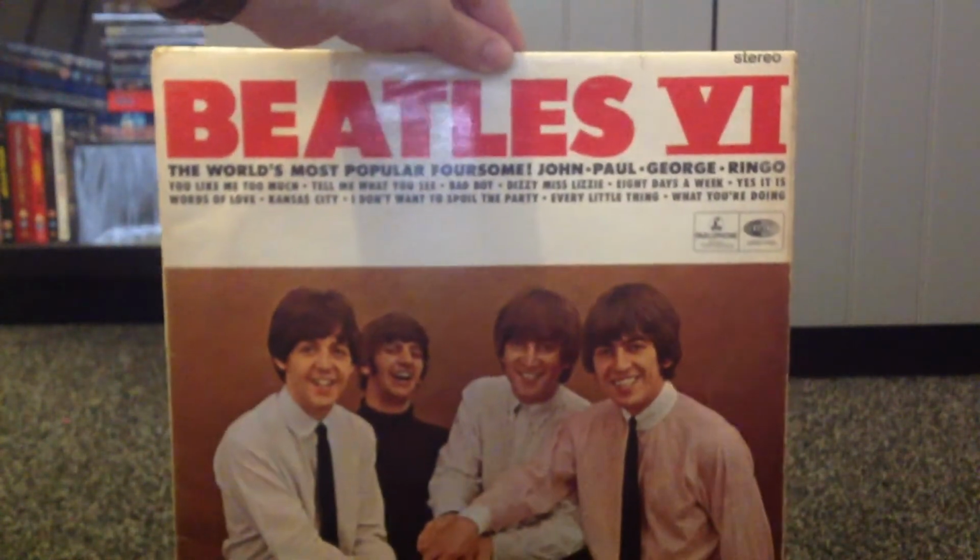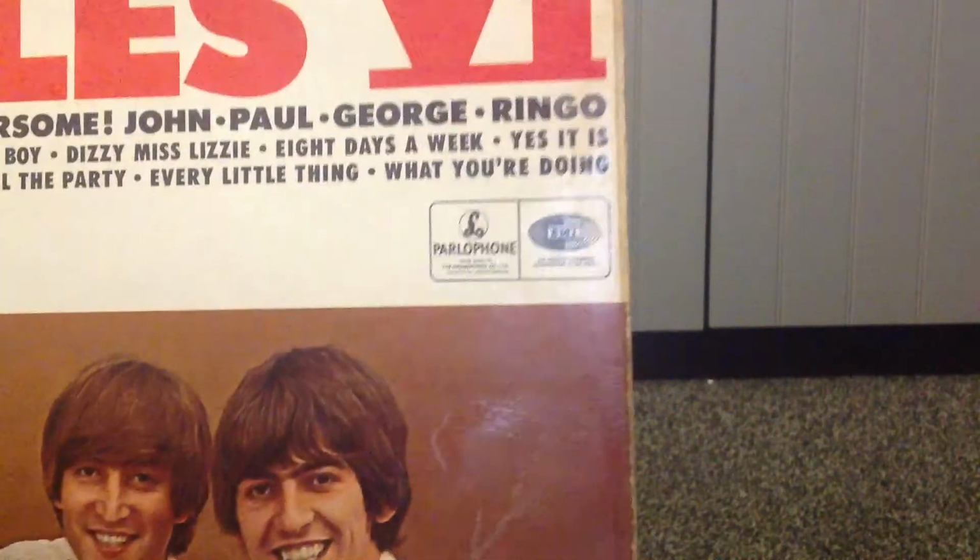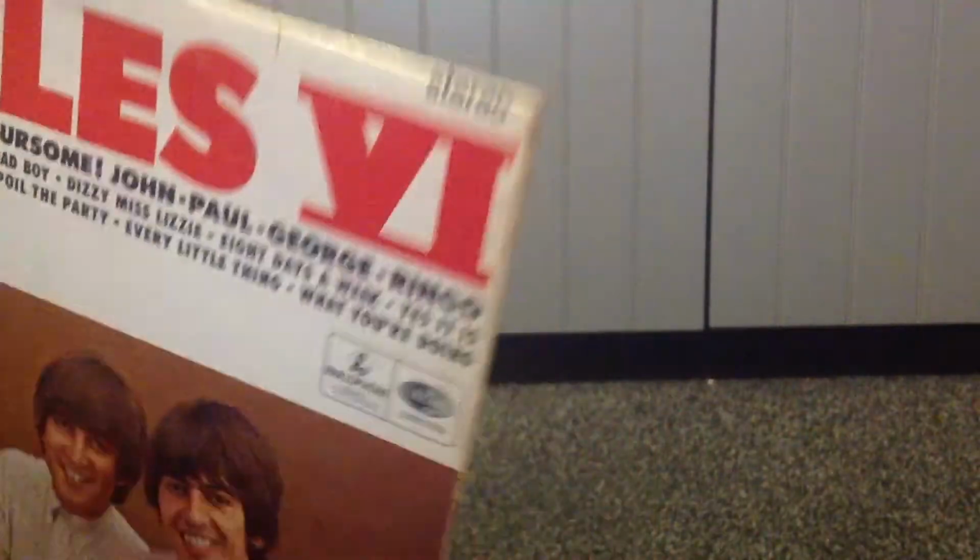Now, I think this next export album's more interesting. It's actually a copy of Beatles VI, the American album. However, as you can see, it's got a stereo in the top there, and it's got the Parlophone logo. And if you look on the back, it's got the flip backs, so it's basically like an English version almost.